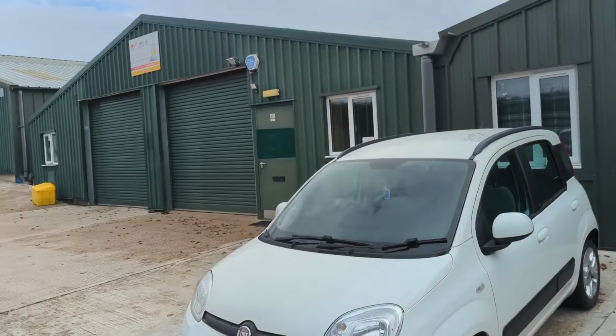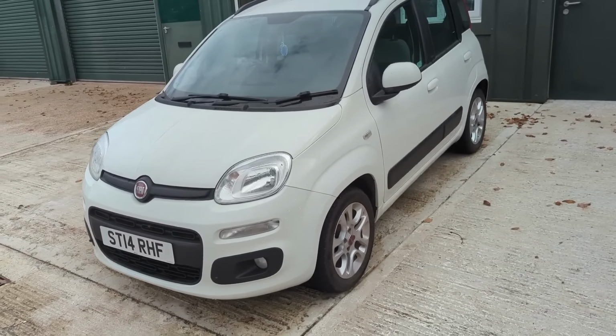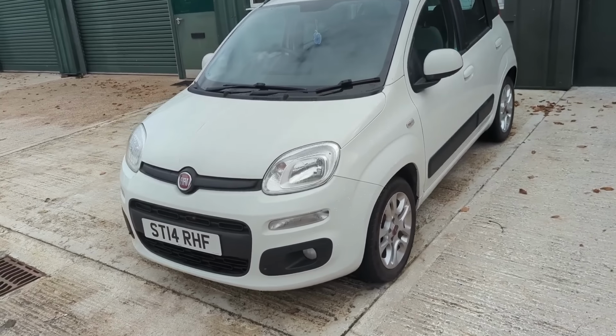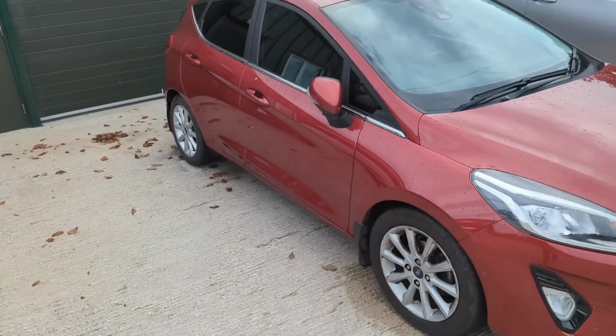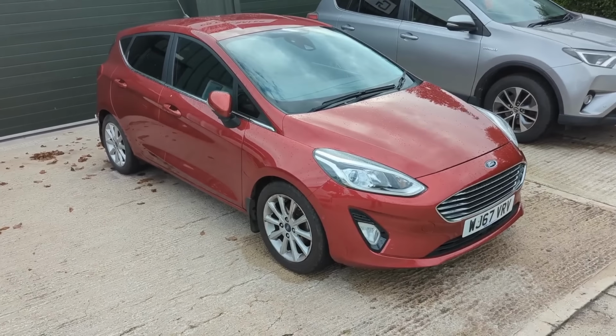Hopefully I can get that cleaned up while the sun's out today, because it's raining tomorrow, which is Sunday anyway. But hopefully I can get that quickly cleaned up, get it photographed and get it up on the site super quickly. Another one that only needs a light clean to get up for sale is this little Fiesta, because this is in really nice condition again.